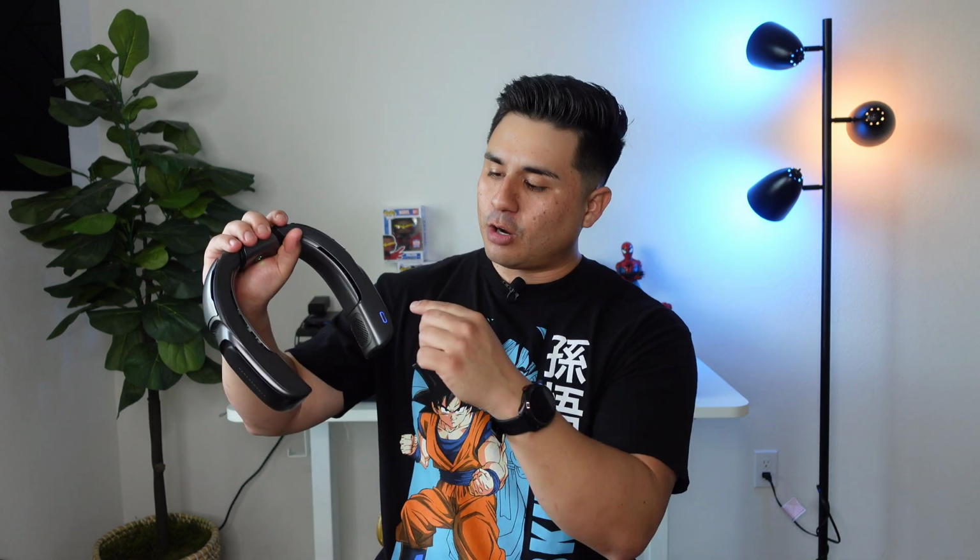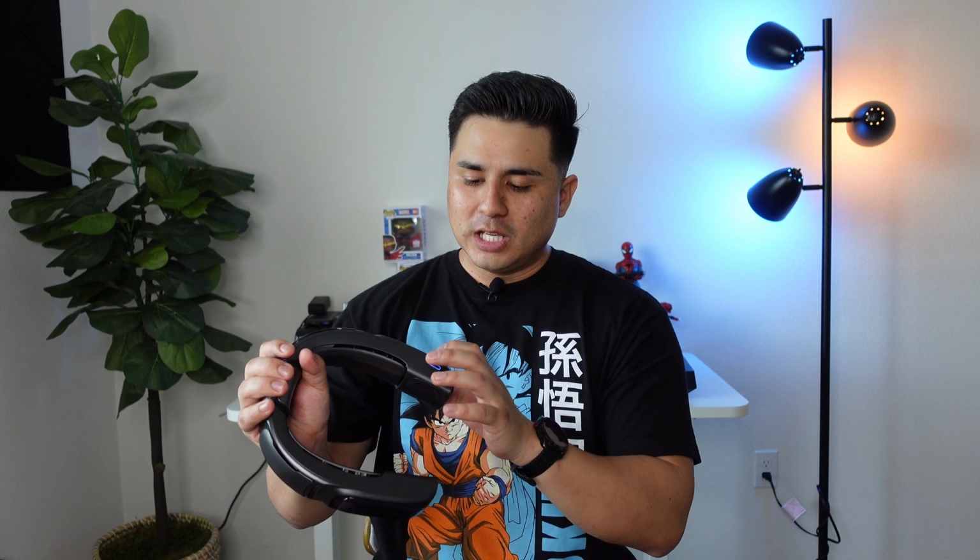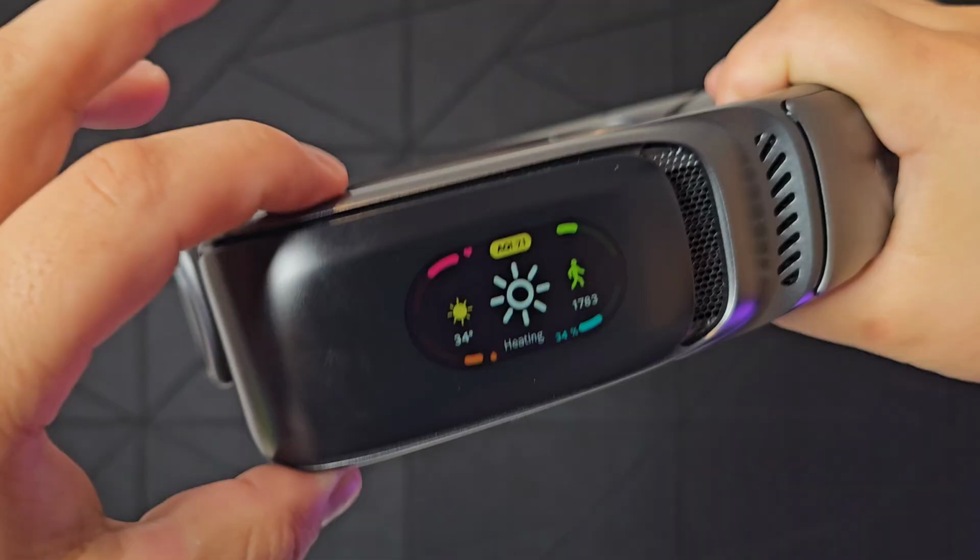There's also a button here on the left side that glows. There's a little light around it. If you press it once, it'll pause that or it'll stop the airflow. If you press it again, it'll turn it back on. Or if you press and hold it, then that's when it'll switch modes for you. So you don't actually have to go into the screen itself to switch up your mode. You just press and hold that.